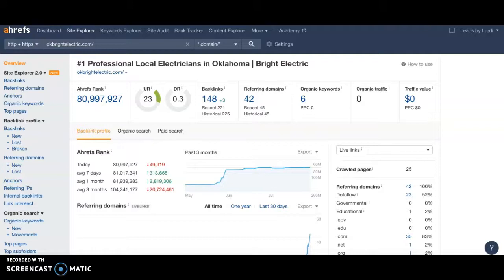Or a popular website that features various types of home services and features electrical work, that would be another good one for you. So you're going to have much more influence given to you from that type of backlink versus, let's say, a backlink from your local Domino's Pizza, for example. So a tool I use to measure backlinks is called Ahrefs, and I put your site in right here.